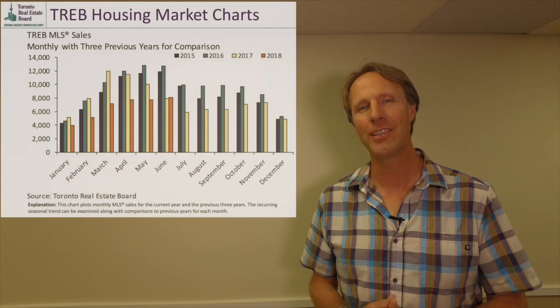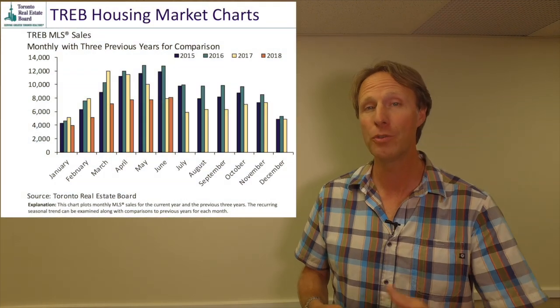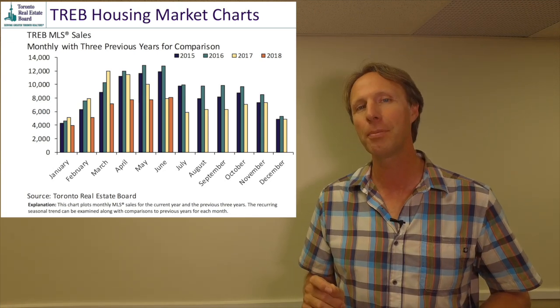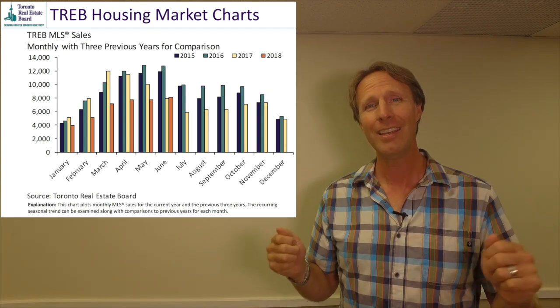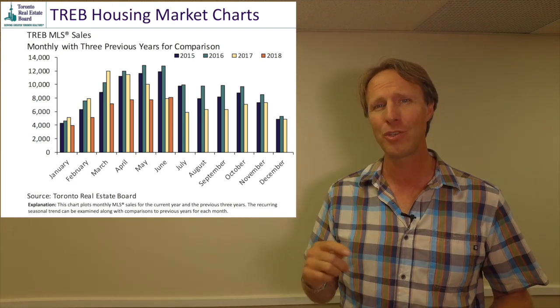So now on the demand side, it's the number of sales that are taking place in a given month. And for June 2018, we had a total of 8,082 transactions take place, which represents a 2.4% increase in the number of sales. Yay! And so you can see how the orange bar is just a smidge above the yellow bar, which is last year at this time.